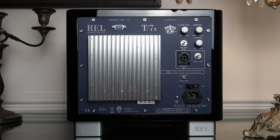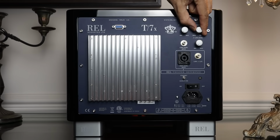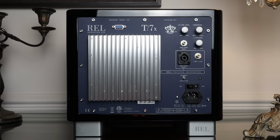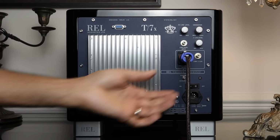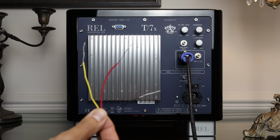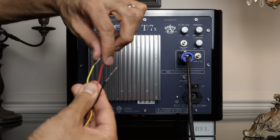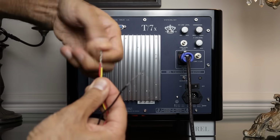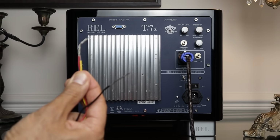There are adjustments for the gain, volume in plain English, and adjustments for the crossover point between 30 and 120 Hz. You're encouraged to use the high-level input connection. The supplied cable has a Neutrik Speakon connector for the subwoofer end and bare wires to connect to one of your amplifier speaker terminals. Or you could crimp the red and yellow wires together and connect to the back of one of your speakers. Low bass tends to be mono. Just make sure if you're doing that you don't have a balanced amplifier.